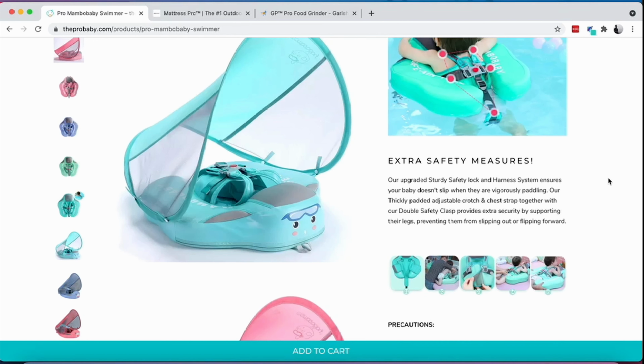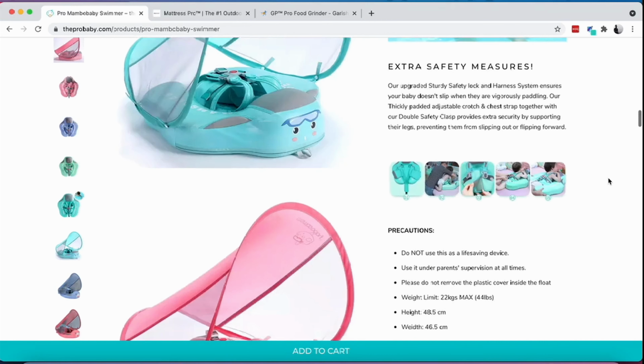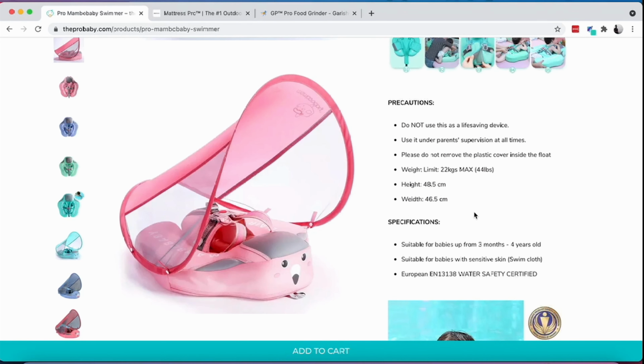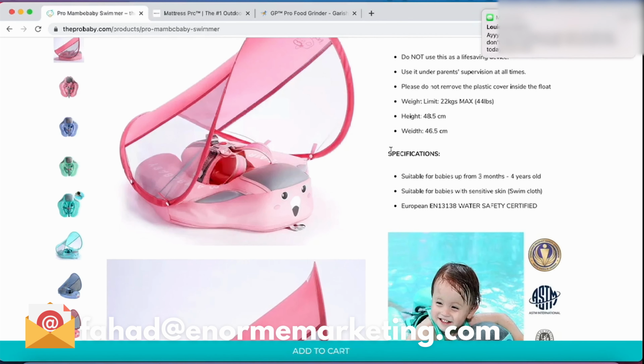You have to put in the benefits. People want to know, how is this product going to help them? Not what this product is. Always people want to know, how is this going to help them? So benefits, benefits, benefits. Precautions, nice. I like how the precautions are put in here. Specifications. Now, they're more so trying to put in the features than anything else.